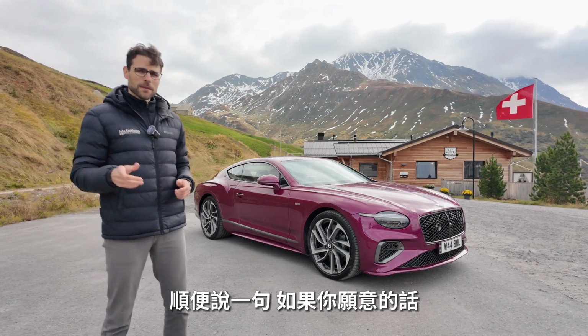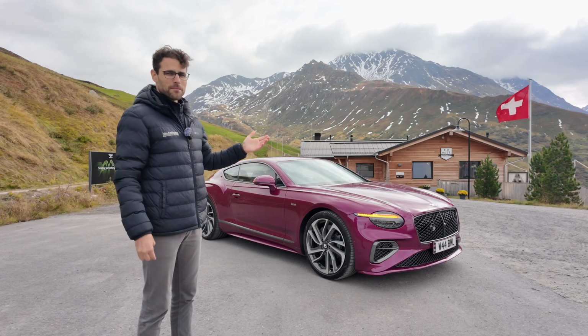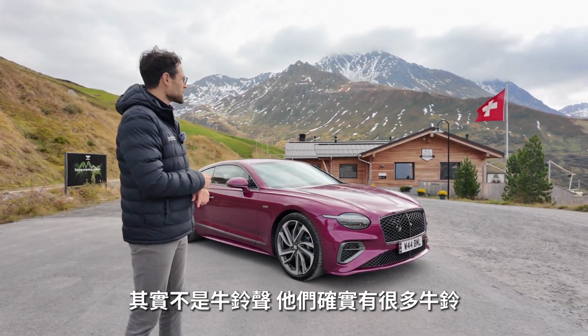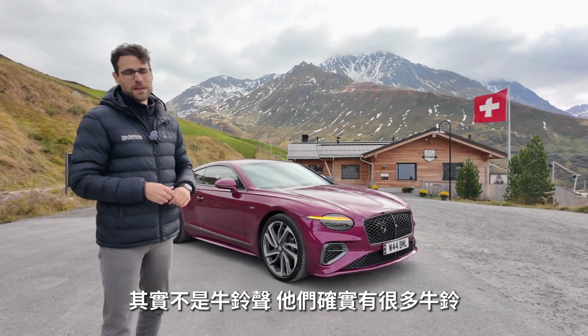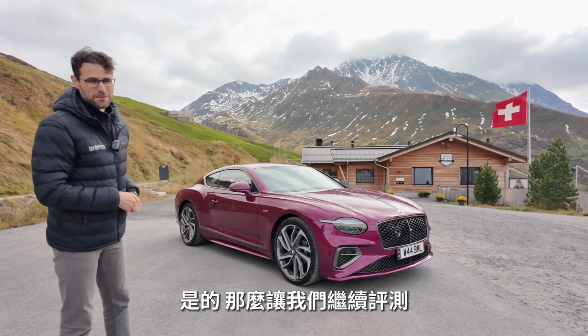By the way, if you wonder, yeah, we're in Switzerland and there are some cowbells out there. But the ringing sound you sometimes hear is actually from that Swiss flag there. And it's not the cowbell. Yeah, you know, the owner's prescription is more cowbell. You gotta have more cowbell. Yeah, so let's continue with the review.